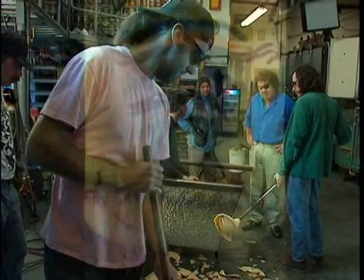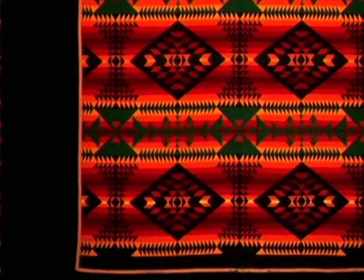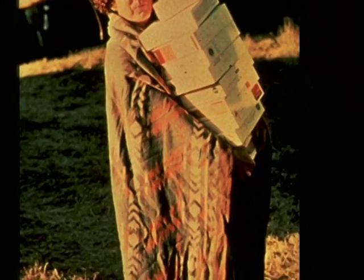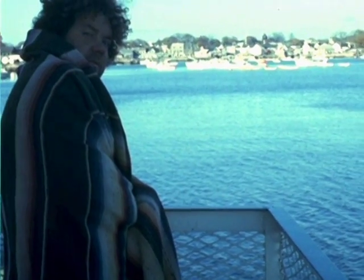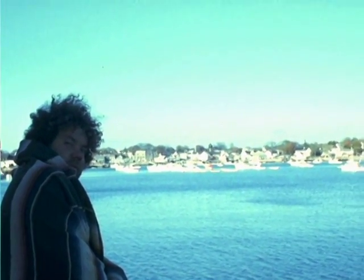So when I started the blanket cylinders, sometimes referred to as the Navajo blanket cylinders, they were inspired by an exhibition that I saw at the Museum of Fine Arts in Boston. I had also started collecting Pendleton blankets some years before that. I used to wear them myself a lot. They're very practical to wear because it's so easy to put on and take off and sit on them. And these days they use them in Indian gatherings for awards.